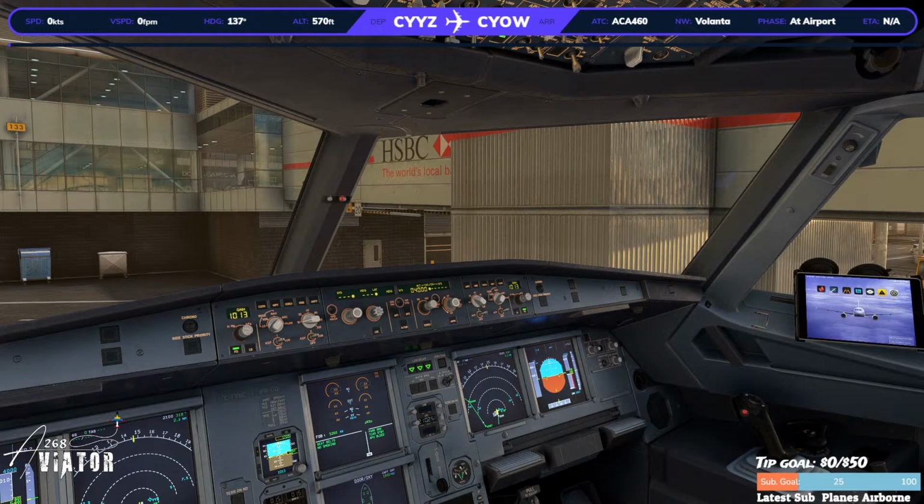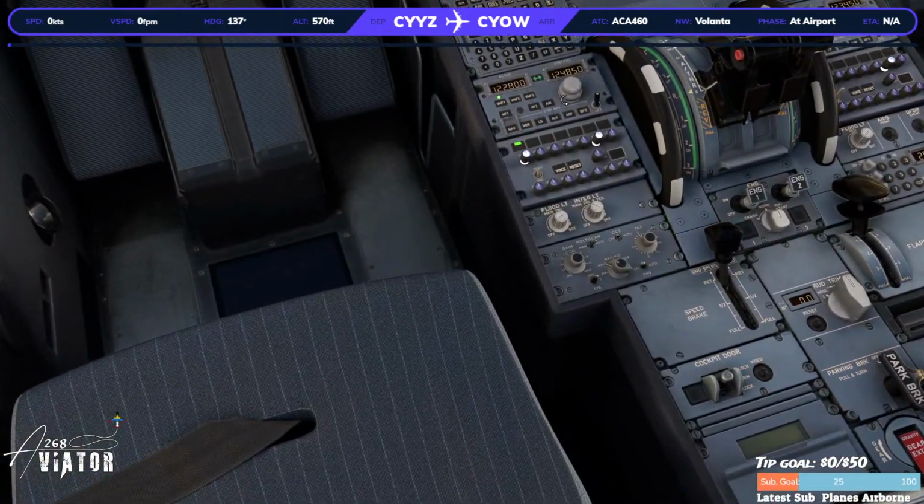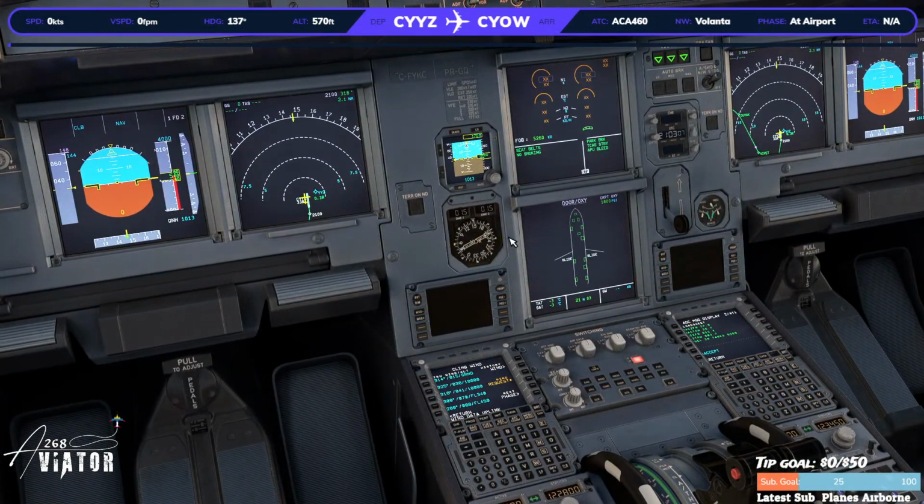We have information Quebec on board, and we will call the tower on 118.7. So let's set that up real quick, and let's holla at the tower. Good evening, Air Canada 460 at stand 133 Imperial D, requesting clearance with information Quebec.